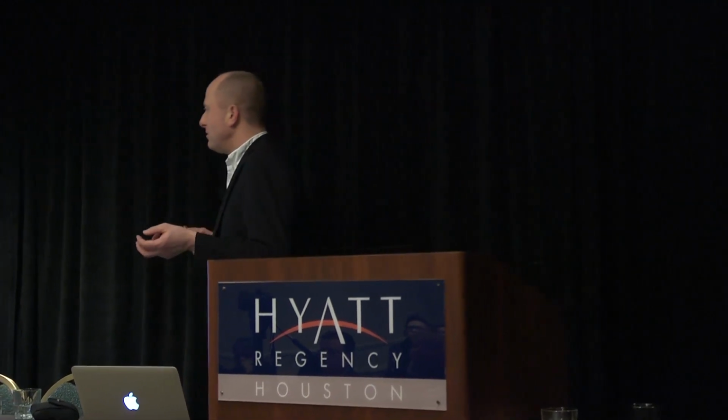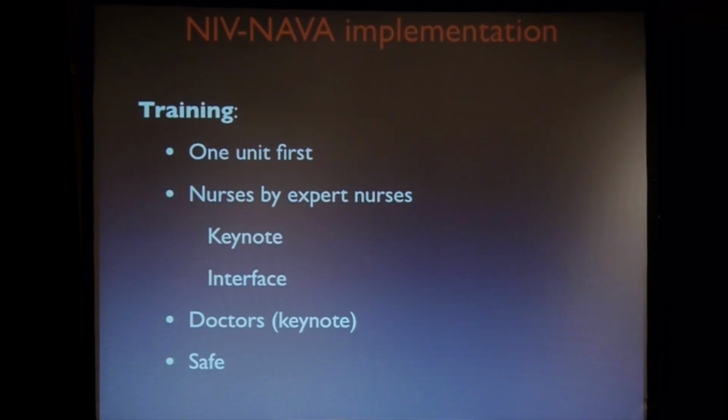A little bit about the implementation. I think that was really easy. If you have a lot of experience with invasive NAVA, the non-invasive NAVA training is not a problem. Again, we started with one unit to see if it's an advancement, to see if patients like it. But after that, we had it in the other units as well.